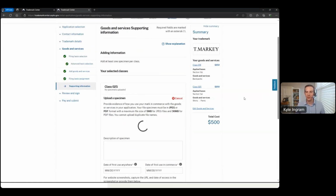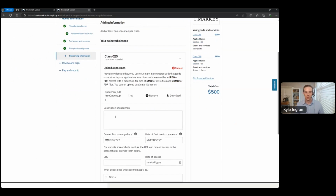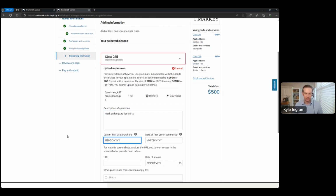Click on the file that you want to upload as your specimen. So you see here, obviously a description of the specimen is not required. Sometimes it's helpful. In this particular instance, it's obvious that the goods are shirts. The mark is clearly on there, so it wouldn't need a description. If the specimen isn't totally clear, maybe you want to throw that in there. So you could just say mark on hang tag for shirts, just to be safe.